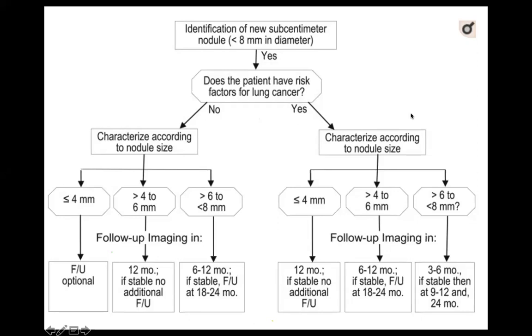You looked at the other side of the 8 millimeters, you characterize according to nodule size, less than 4, but there is a high risk of lung cancer according to the prediction models. You do not send this guy away, as here you are sending him away, or you're discussing with the patient and saying, should you have a CT or no? That's optional. Here it is not optional. Here it is definitive. You must do at least one CT scan at 12 months.